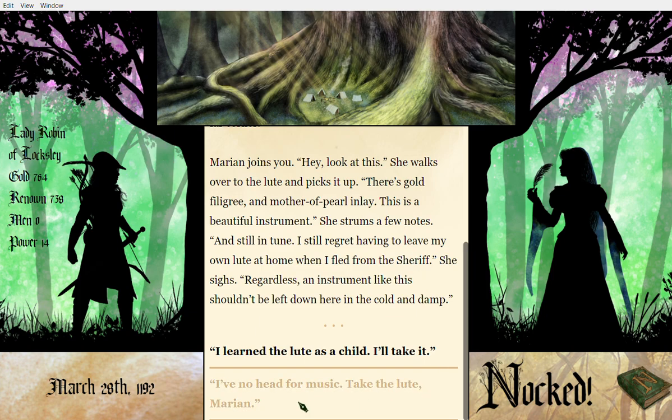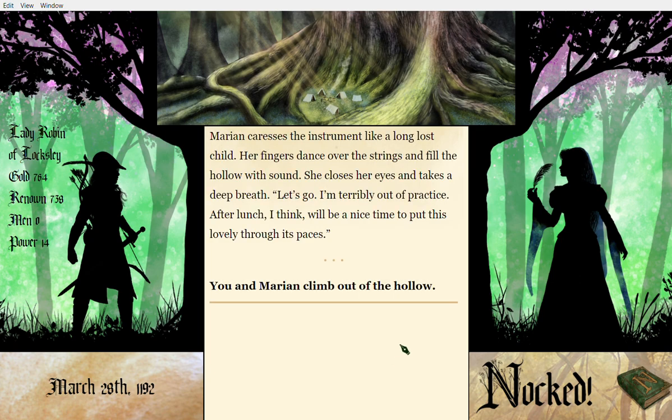"I have no head for music. Take the lute, Marion." Marion caresses the instrument like a long-lost child. Her fingers dance over the strings and fill the hollow with sound. She closes her eyes and takes a deep breath. "Let's go. I'm terribly out of practice. After lunch, I think, will be a nice time to put this lovely thing through its paces."